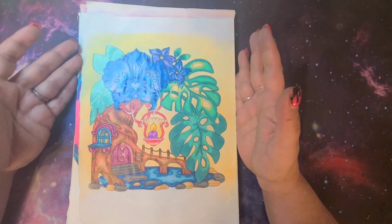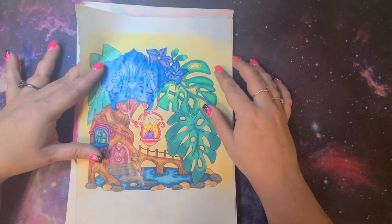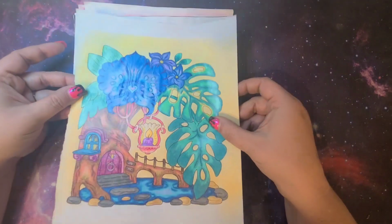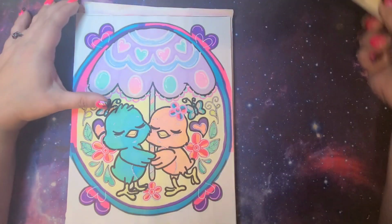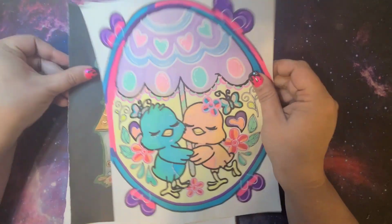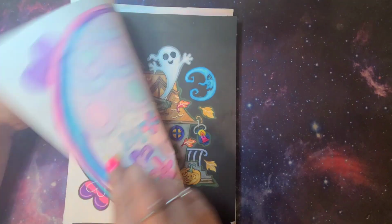I mean, this is a Camellia Indrikova one. I loved the way I did this flower with those colors. Chalk pastels. This one was, yeah, paint pen and alcohol marker. And I can't even remember who this page was from, to be honest.